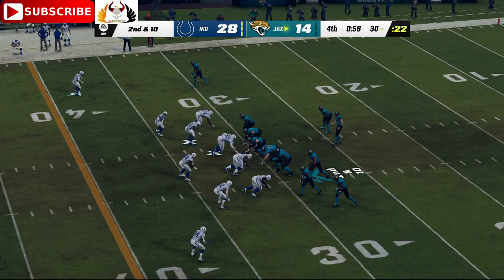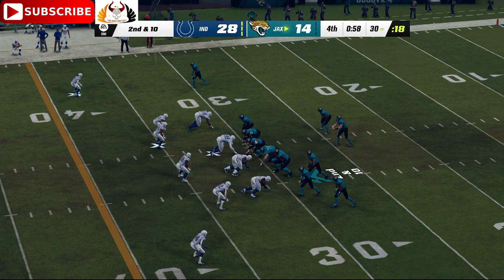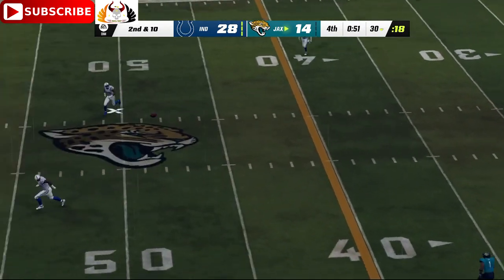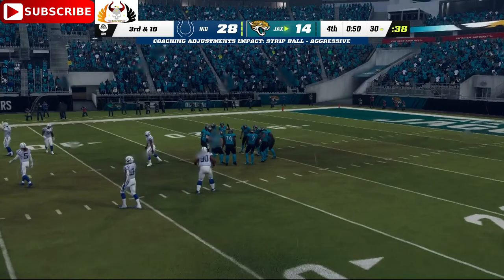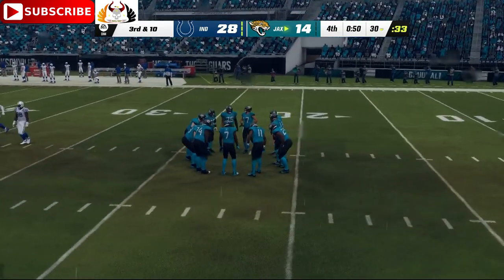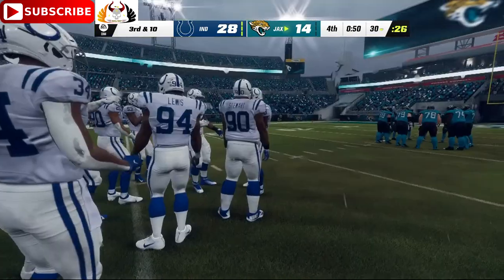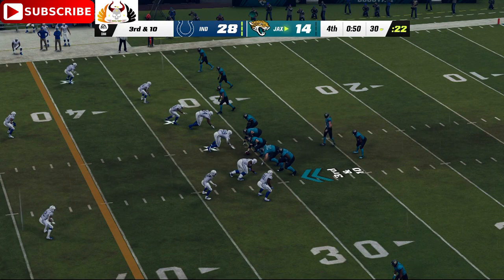Ball on the 30 as they come up 2nd and 10. Looking to throw, Lawrence. And that is incomplete. Back-to-back incompletions, but we know this is definitely 4-down territory. Time not on their side. I don't think they want to try and get the first down in 2 installments. I think they got to go and get it right here, right now. Now they face a 3rd and 10 after back-to-back incompletions.